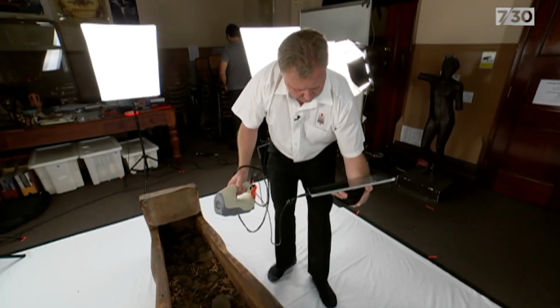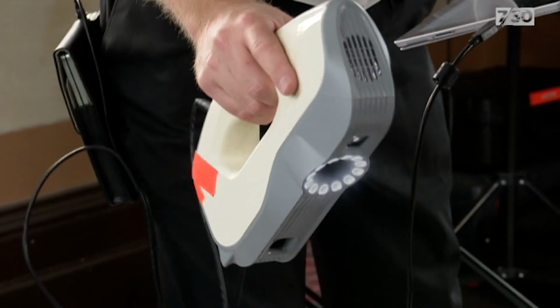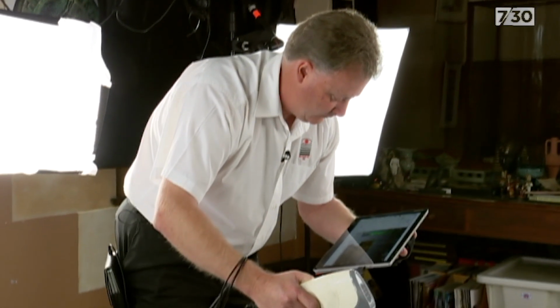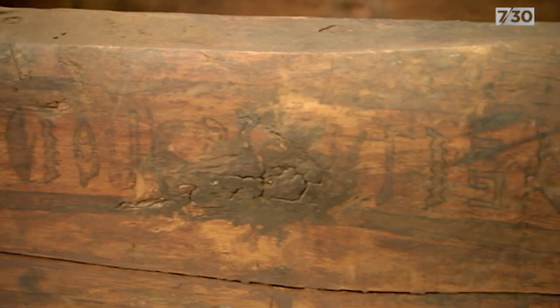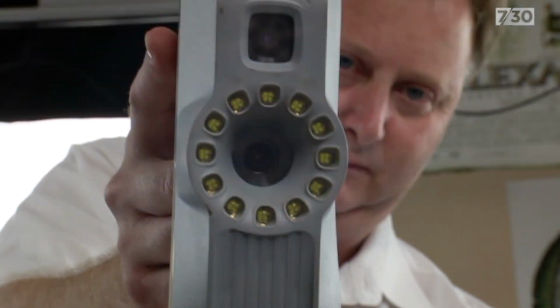Coffins don't always hold the remains that they were intended for. Often the mummies were discarded, although Egyptian antiquity sellers would put another one in if a customer requested it. The hieroglyphics on this coffin say that it was intended for a priestess called Menethtis. Do we have the remains of Menethtis inside? We don't know. That's why we're doing this.